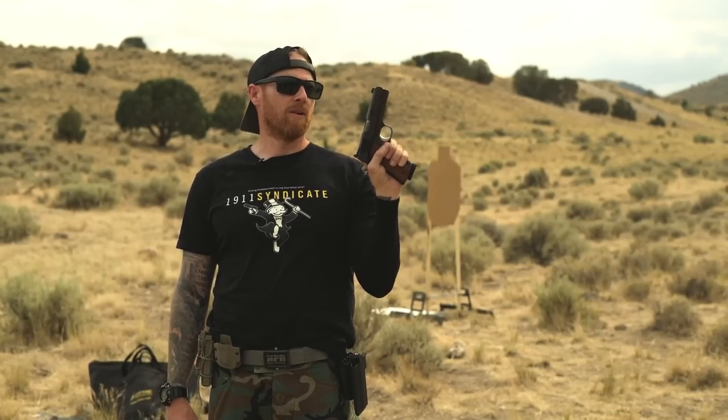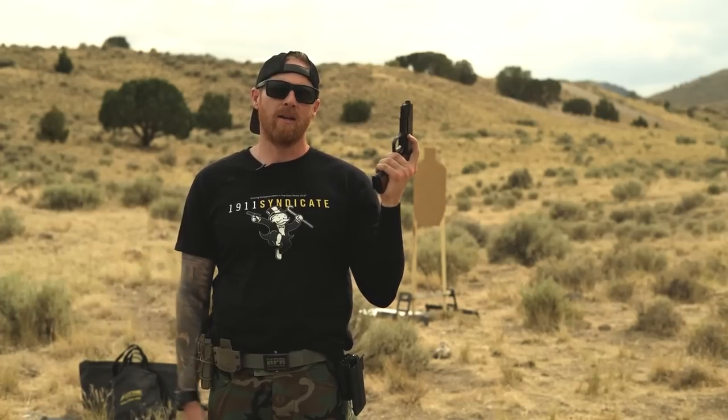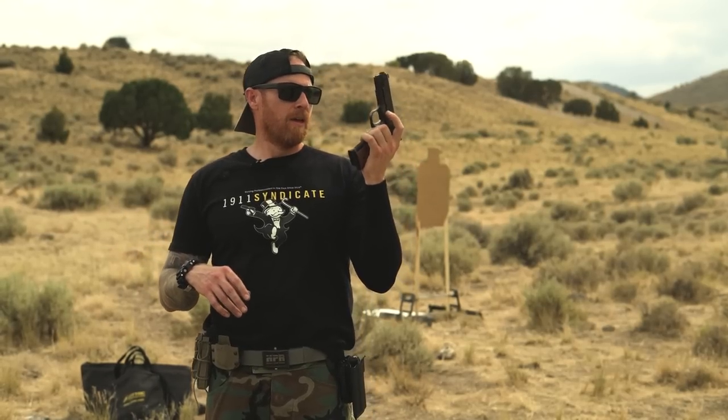Okay, everyone. What we have here is the Alchemy Custom Weaponry. I've butchered their name many a time and called them Alchemy 1911s and Alchemy Weapons. Alchemy Custom Weaponry Classic Carry. What is it? Well, it's classic and it's meant to be carried. So I guess we just go ahead and wrap. I guess that's the end of the review. Ah, fuck. I'll give you a little more, okay?